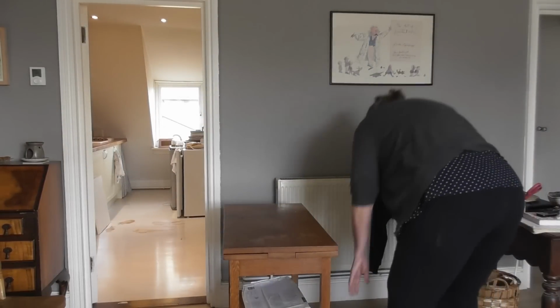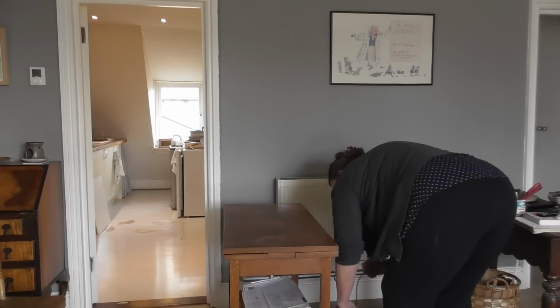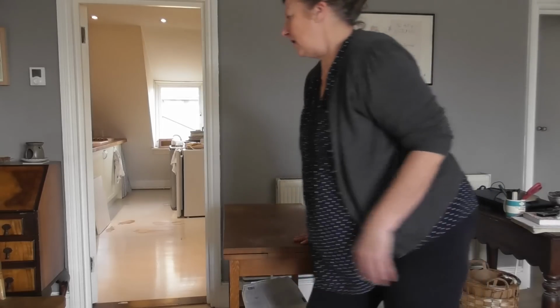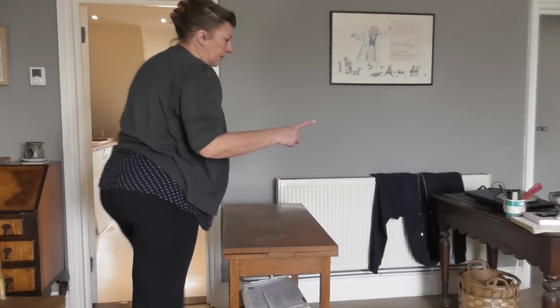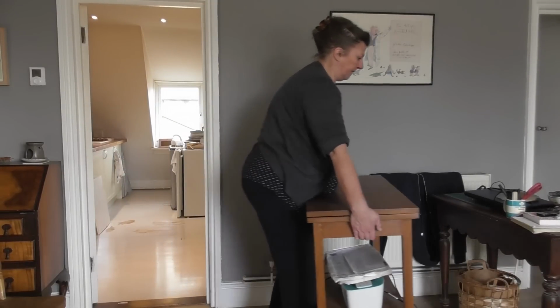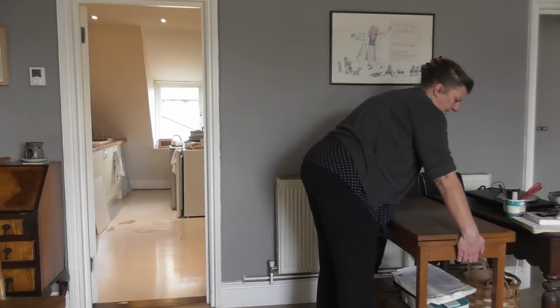God, this is dusty, right on the back. So what I'm going to do with it for now is smudge it up next to this one. Oh. Ow. I'm definitely not as strong as I used to be.